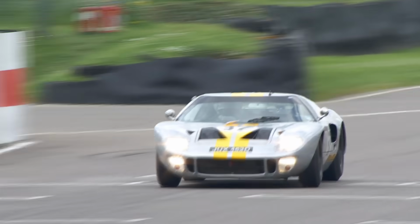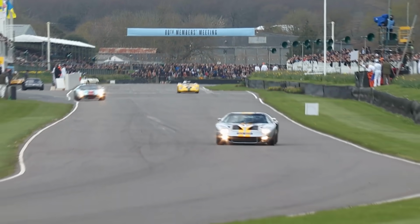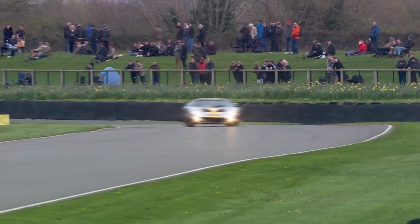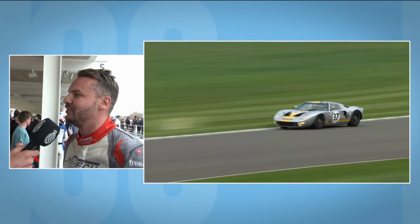Let's go down into the pits and join Ed Foster. Miles Griffiths, everything seemed to go pretty dreamy for you out there, didn't it? Yeah, I sort of got the drop, or they got the drop on me at the start, but managed to get back into the lead on the first lap, and then just tried to get my head down and build a bit of a gap, really. So we got a bit mugged off with traffic at the end, but that's how it goes, same for everybody.